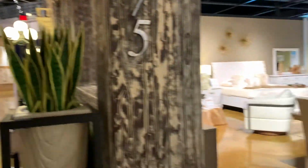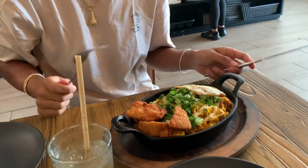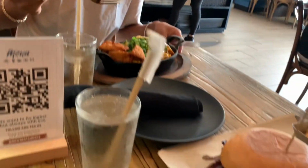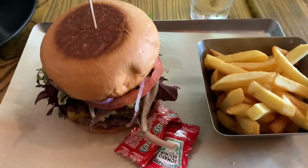Coffee table. Nice. Oh, nice. Burger. Steak burger. My steak burger.